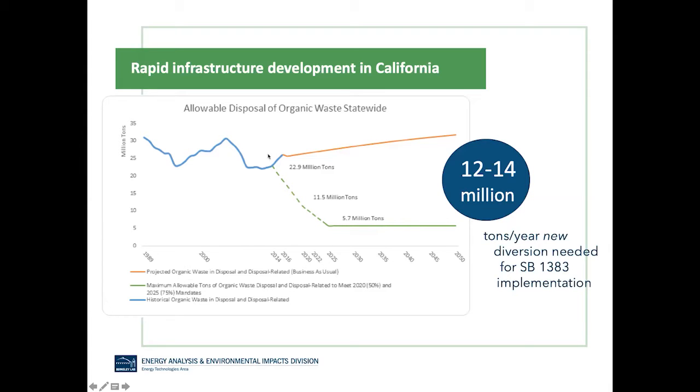And then based off of our past disposal patterns, we estimate that there's 12 to 14 million tons per year of new handling capacity that we will need in order to meet this goal. So that's already considering all the composting and other existing infrastructure we have in the state. And just based on the way these facilities are built, this would mean anywhere from dozens to hundreds of new anaerobic digestion facilities needed.